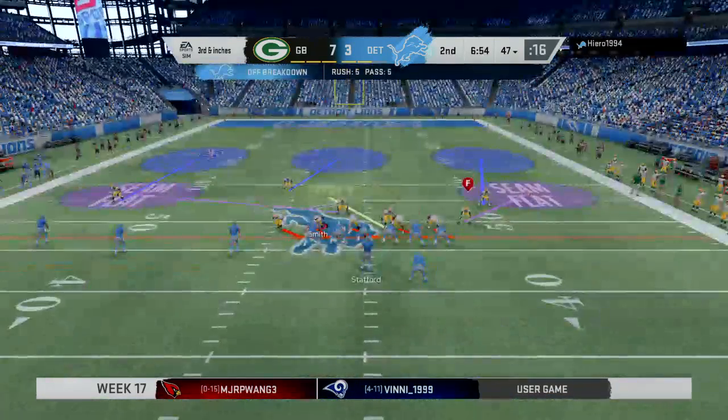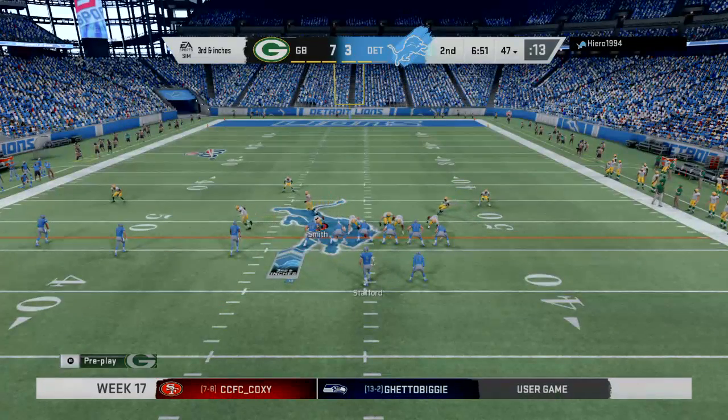Set! Blue 60! Check, check, check, check! 70!